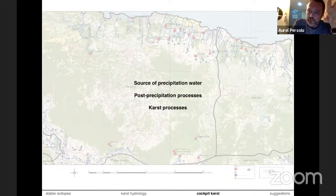So I put this here because it's important from my point of view to understand the links between the sources of moisture and the precipitation amount, and then we can say something like, I don't know, 60% of the water is coming from the Atlantic and is being delivered by this type of circulation, or is being influenced by a certain type of atmospheric circulation pattern, for instance, El Niño.